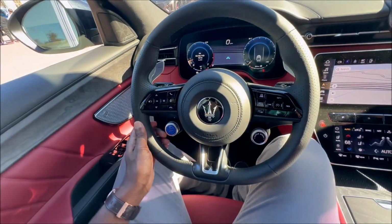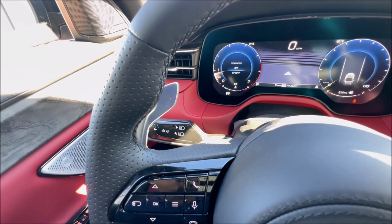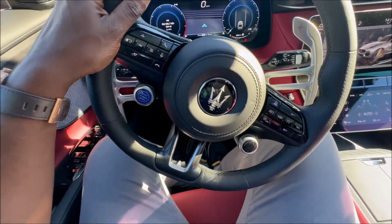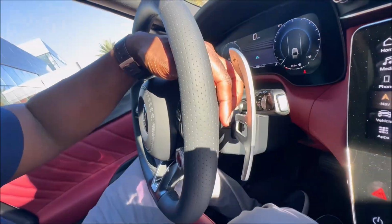Flat bottom steering wheel, perforated leather, start stop as you saw, our drive mode selector here between Comfort, GT, and Sport. So you guys will see that will change up there just by me flipping the dial. Now you also will have the aluminum paddle shifters, column mounted. You will also have radio controls in the back, which you can see right here to turn up and down your volume, and you can change the station on this side here.